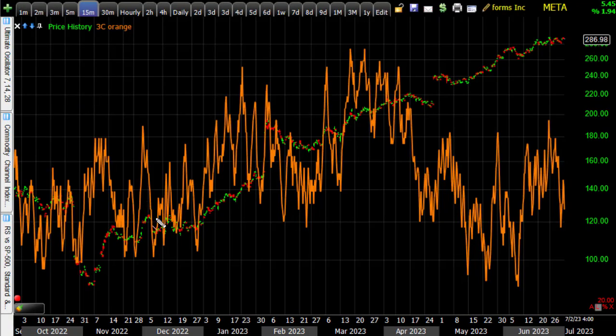Here is former Facebook, now Meta, and really a nice confirmation of the uptrend over here by 3C. 3C is moving up with price. As we get into this gap up over here, what we are seeing is a negative divergence, which in 3C's vernacular represents distribution, selling into price strength. This is what I'm talking about when I say 3C has the ability to contradict price.